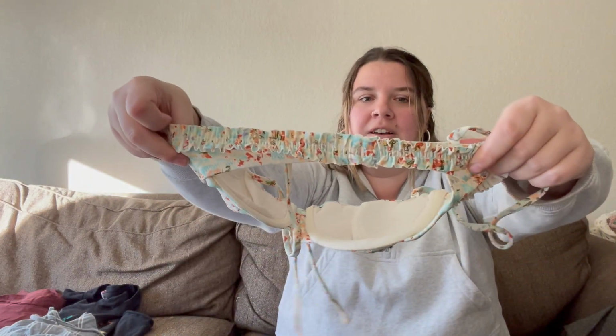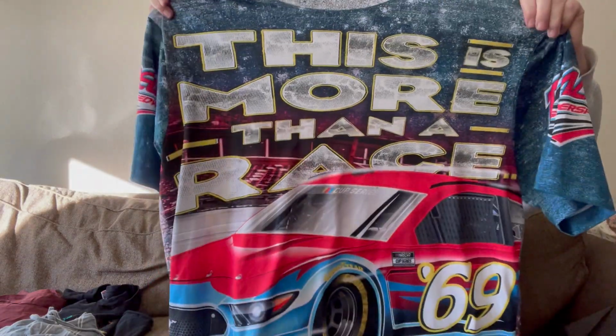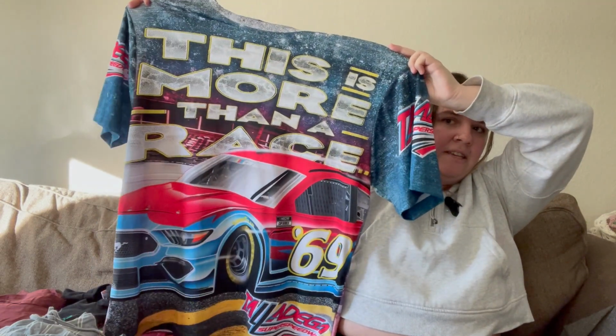You can take the straps off, but luckily they have them. It's a size 34B, and the ruffles go all the way in the back. This was pretty exciting. The t-shirt boys didn't pick it up, didn't want it, didn't see it, not sure. I think they didn't really know what it was. But it is one of those huge NASCAR graphic tees.